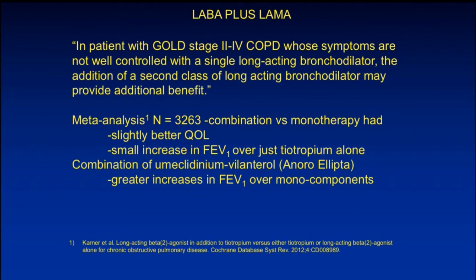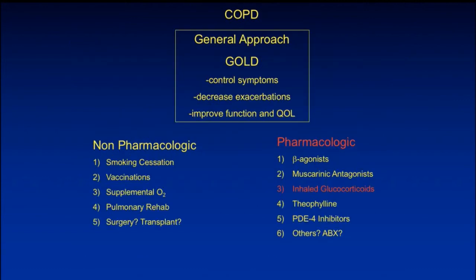And so what do you see now? You see the addition of these LAMA-LABAs. Right? And if you don't understand what a LAMA-LABA is, now you know what a LAMA-LABA is. So what are the new LAMA-LABAs, right? There's Anoro Ellipta, there's Stiolto, there's another one that just came out this week with glycopyrrolate, and I can't even remember the name of that one. There's so many of them, but you will know.